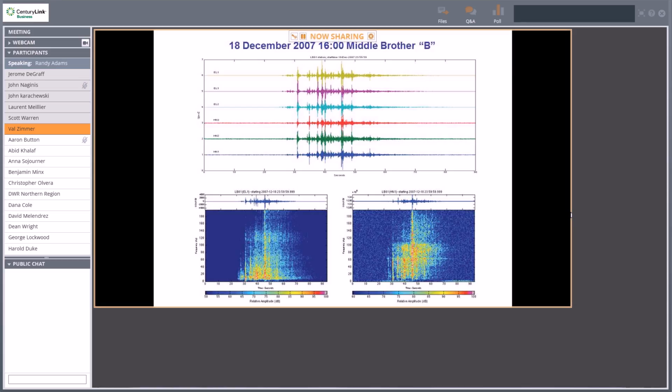You have small something happening maybe 27 seconds in that record on the top, and then it really gets big, a little bit after 30 seconds. And so there's 6 or 7 or 8 seconds of activity that occurs before you really get a big impact. And so that's a pretty typical signature of a rockfall.